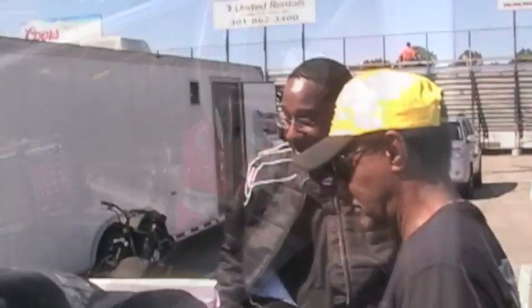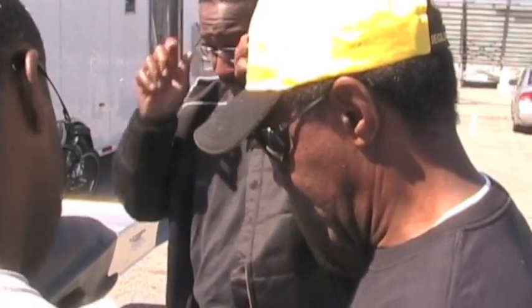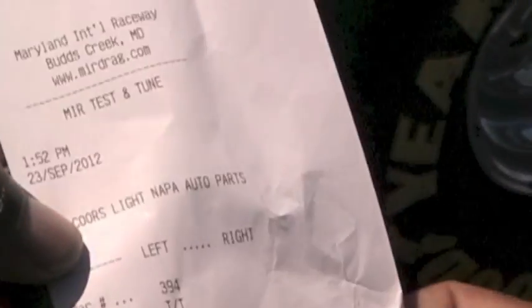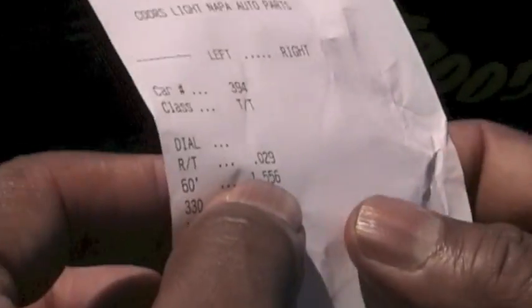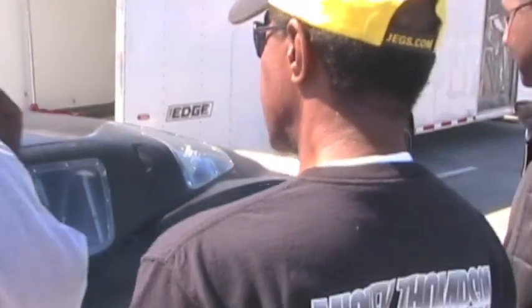Let it cool off some. It's right at 210 when I pull off. I thought it was a 24. What ball did you leave on? 8 miles, 653, 114.75. It was even slower than the foot brake. 8 miles. That was 620. Foot brake. All right.